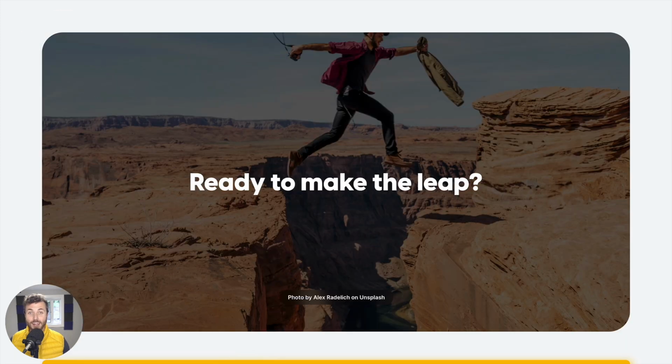Are you ready to make the leap from graphic design to UX design? We truly believe that UX design is one of the best and most exciting careers out there, especially for graphic designers.